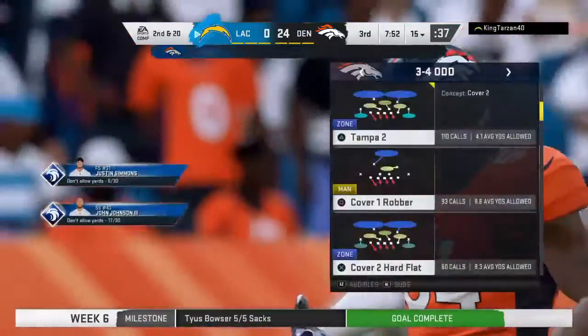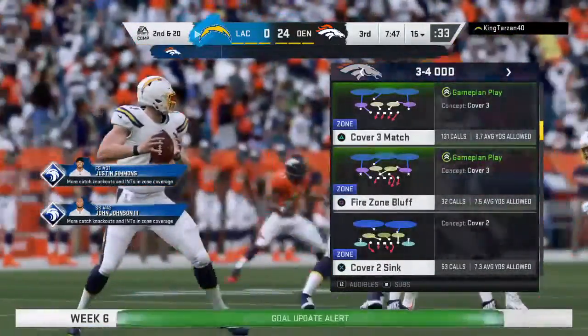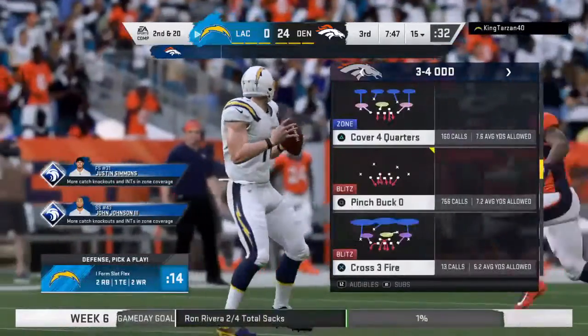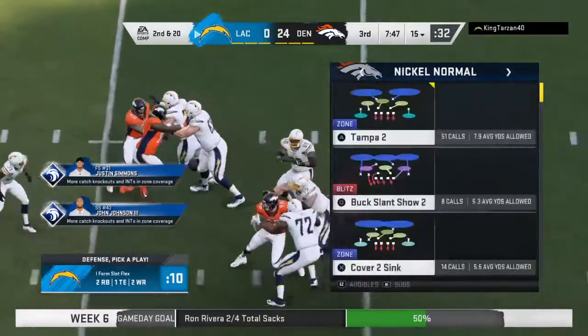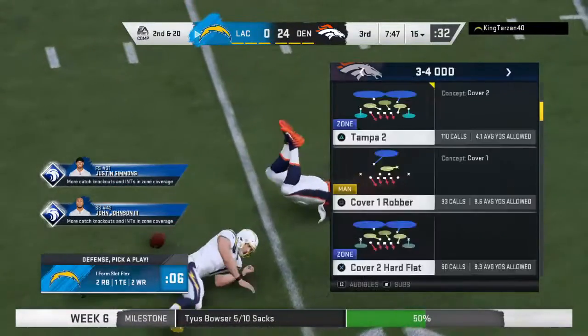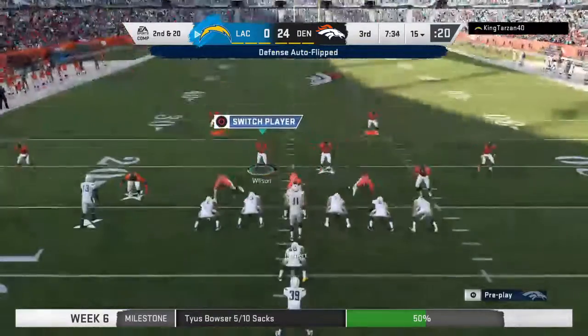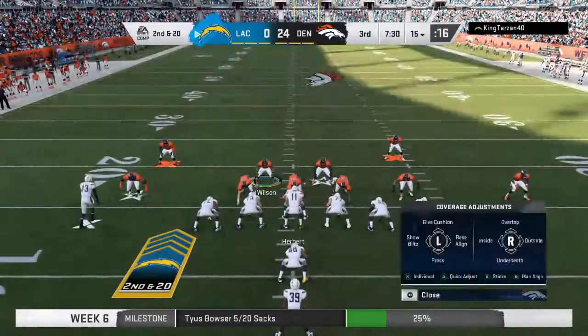Tyus Bowser able to record his 5th sack of the season. That's his 2nd sack of the game, and the best defensive ends, they do their homework as much as offensive guys do. They know how to beat the offensive lineman across from them, what moves they need to do to set them up. This guy's been pretty good at it all game long. So now 20 yards to go on 2nd down after the sack. Work to be done.